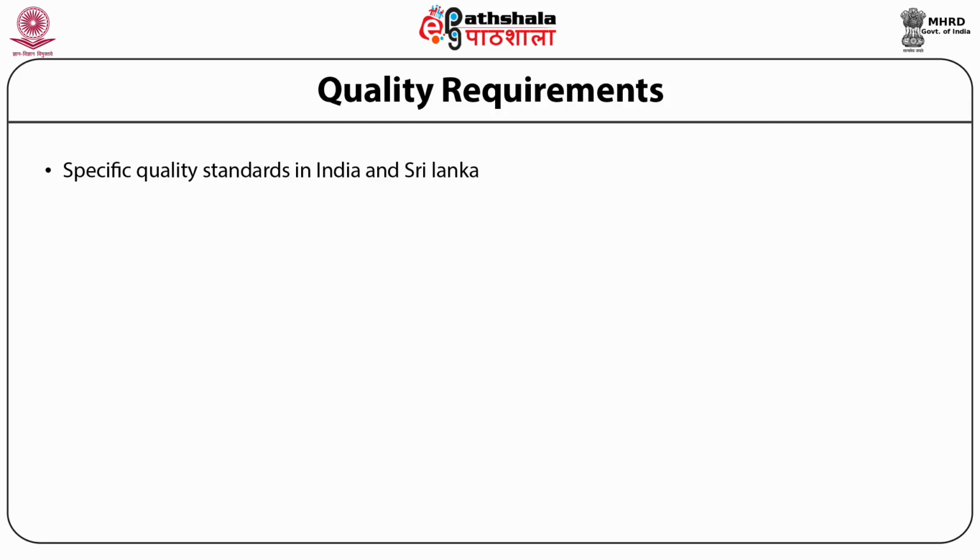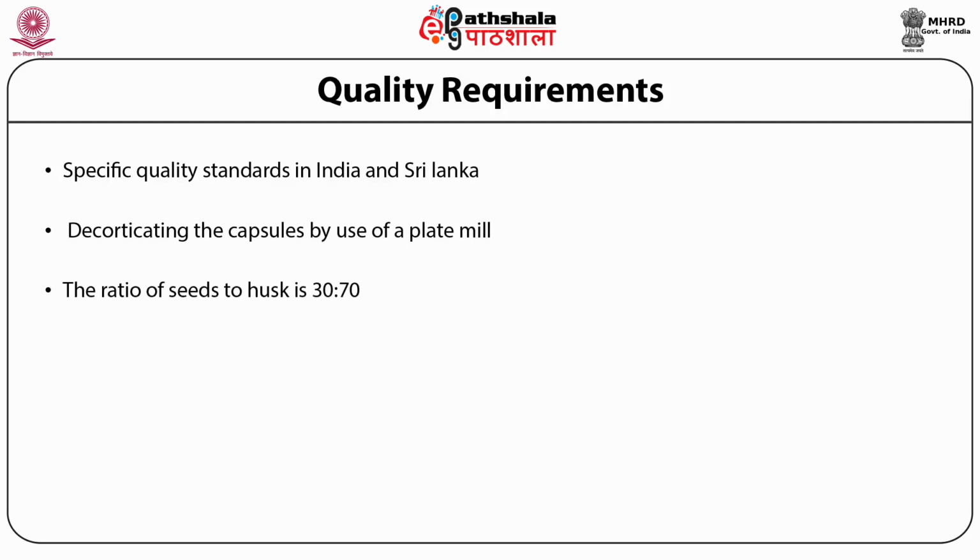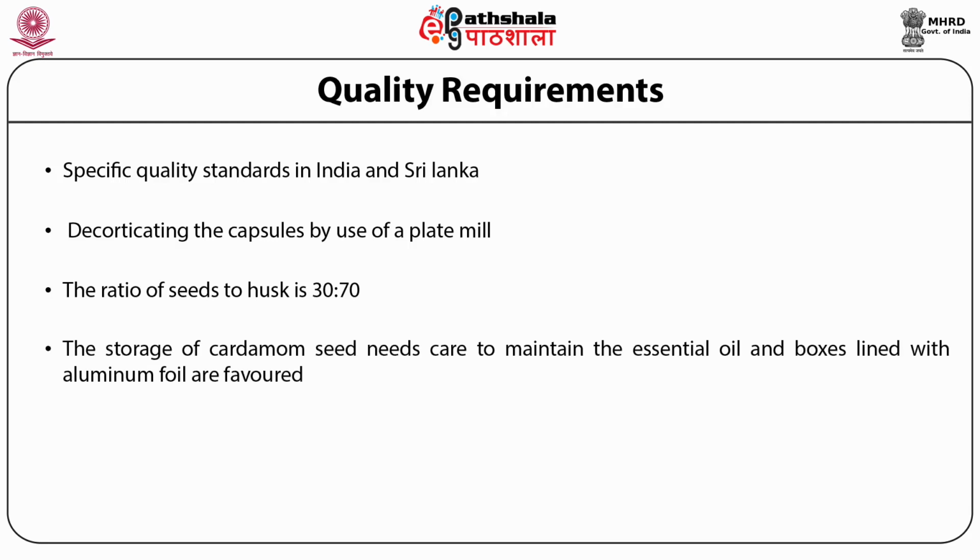Cardamom seeds are obtained by decorticating the capsules by use of a plate mill. The ratio of seeds to husk is about 30:70. Although cardamom is usually sold in the form of dry capsules, cardamom is also processed into various products such as seeds, powder, oil, oleoresin, and the encapsulated flavor. The storage of cardamom seed needs care to maintain the essential oil, and boxes lined with aluminum foil are favored.